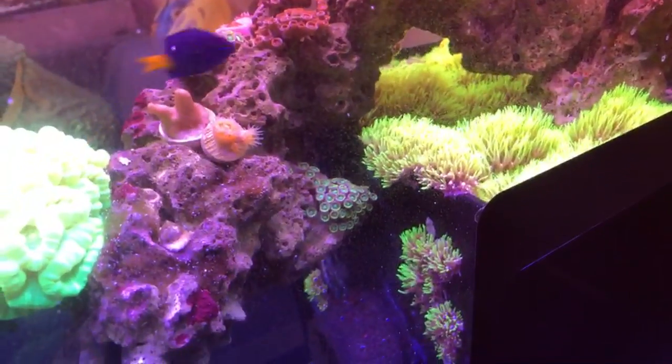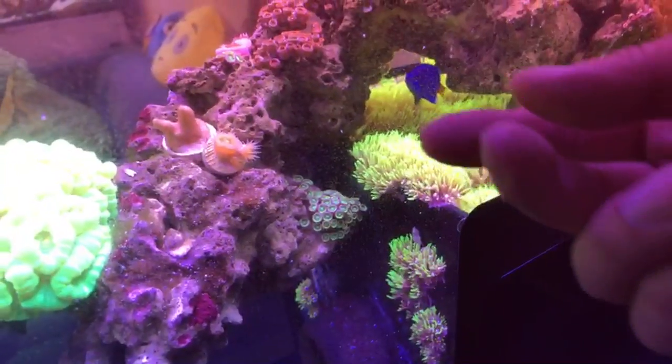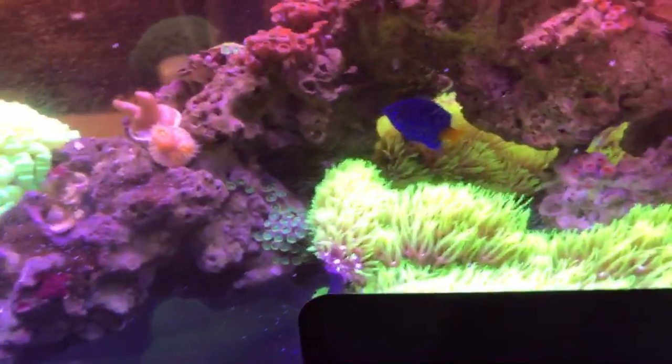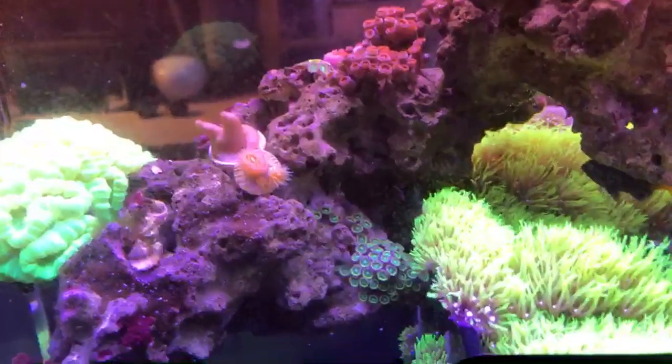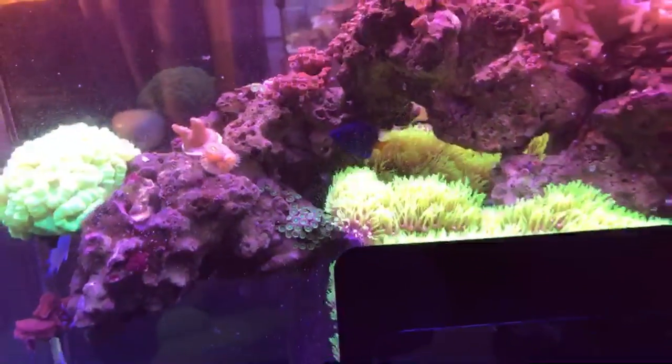Initially, it was kind of sketchy, right? They're kind of like half the polyp is open, half is not. But now they have pretty much fully recovered and they are looking great. But the zoas, they're kind of half open, so I'm trying to figure out what's going on.